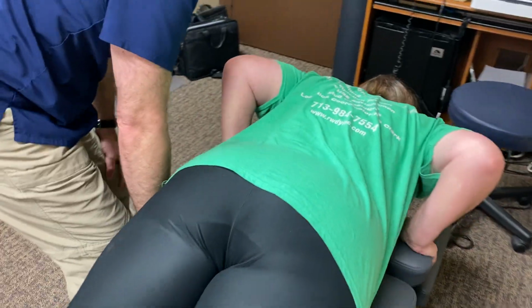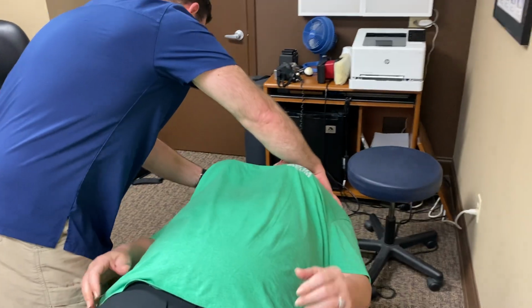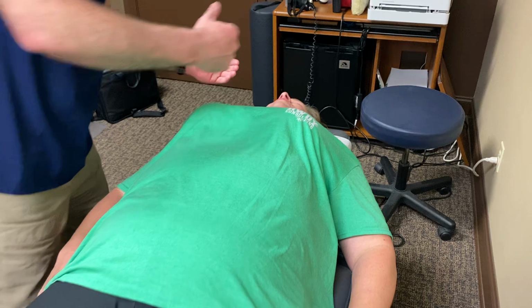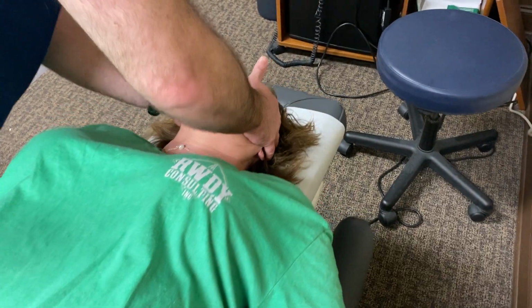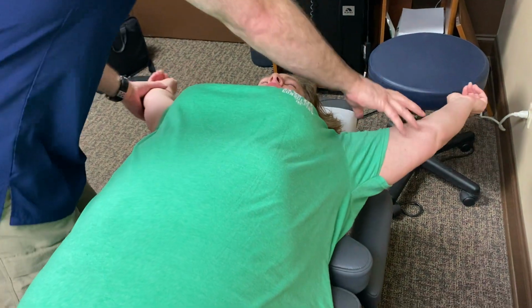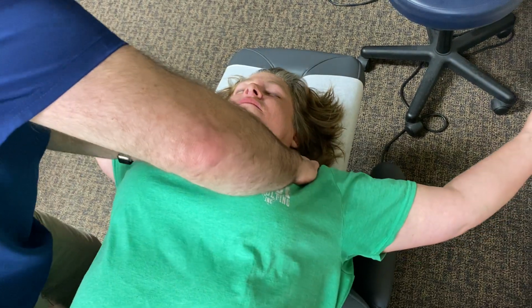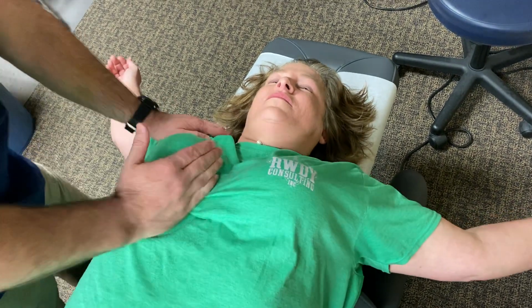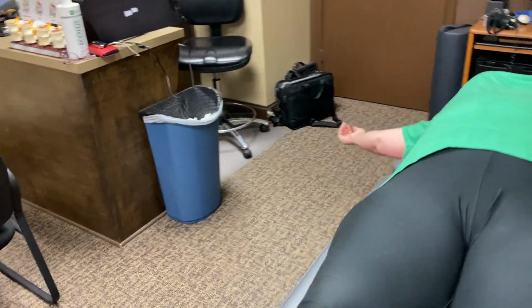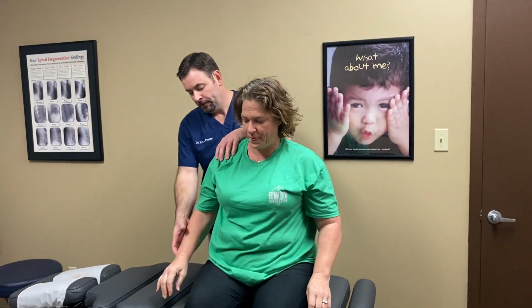Okay, ma'am, go ahead and roll it on over. Now we're going to be adjusting the head back over the shoulders, okay? Take both your arms, open them up just like that. Try to extend those elbows and go horizontal. Perfect. Okay, very good. All right, we'll swap places here, Megan. Go ahead and come up for me. Spin you around to the right. Let's check your shoulders out.